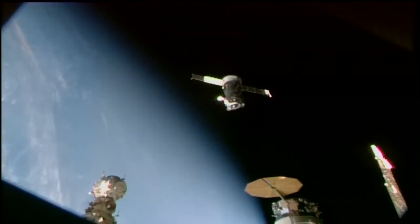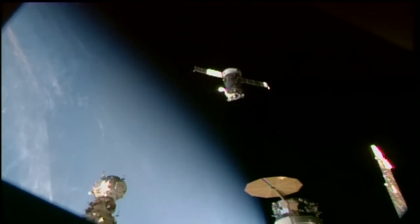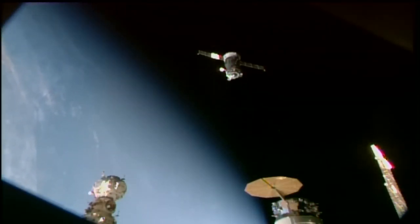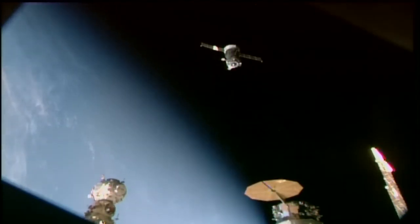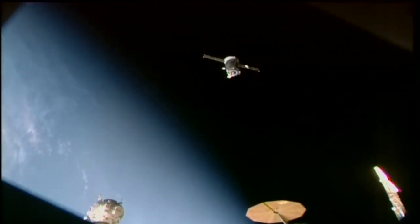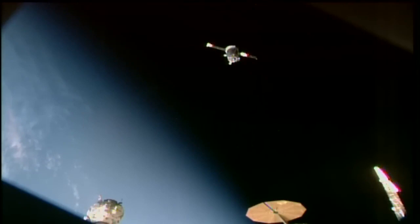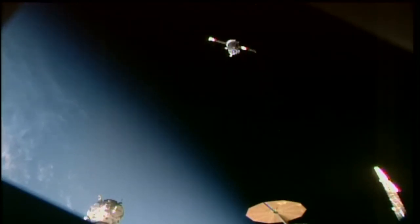Coming up on that separation burn, and the engine firing underway. 15-second burn. This is about twice as long as is typically the case for a departure burn designed to hasten the Soyuz's departure rate from the station. Just 55 minutes separating undocking itself and the deorbit burn of 4 minutes and 31 seconds. And the separation burn is complete and is reported to have been successful.